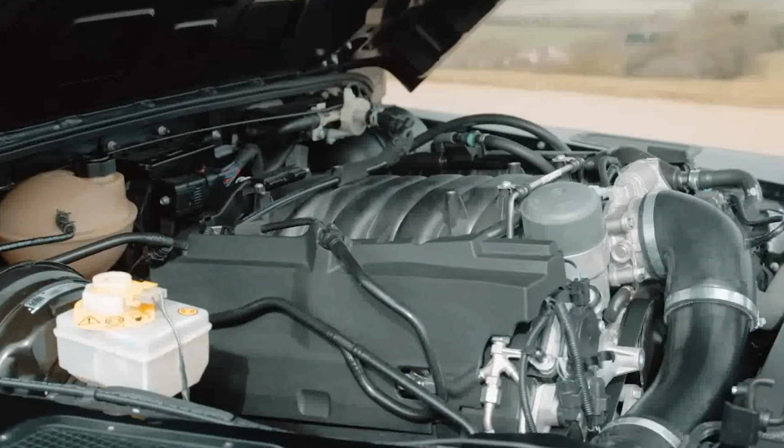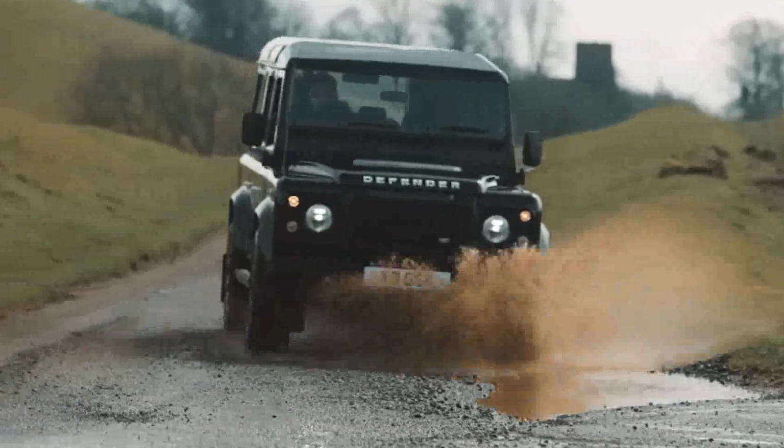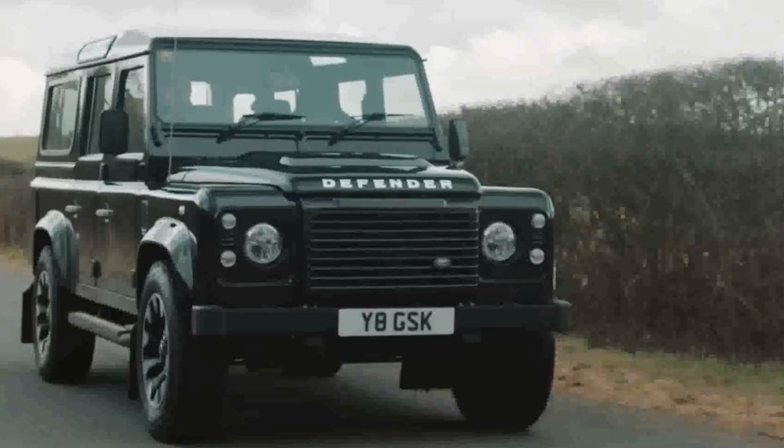The Land Rover Defender was then offered with a 2.2 and a 2.4 Ford diesel engine. This engine was a 4-cylinder turbocharged diesel engine which was introduced with Ford in 2006. The first generation Defender was produced over the course of 26 years, which is a very long lifespan for any vehicle.